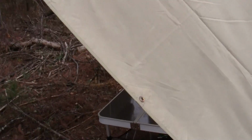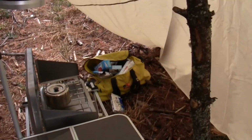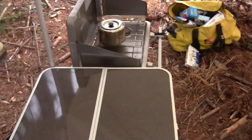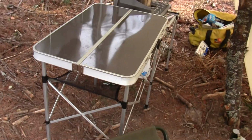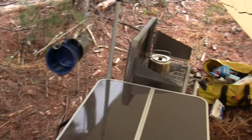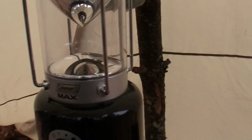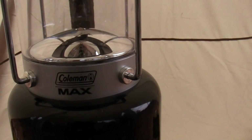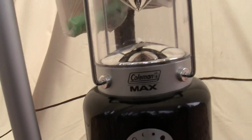And this is where I come to escape the rain. Usually sit here in the morning and heat myself up some water. Here's a little, back up a little bit. Here's a little camp kitchen item here. It's made by Coleman. Very handy. And the lantern that I've been using is a Coleman Max. It uses an LED, and it's pretty bright, and very stingy on the battery use, so I really enjoyed it.